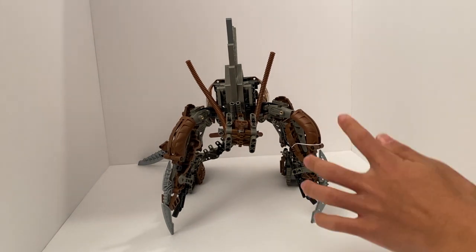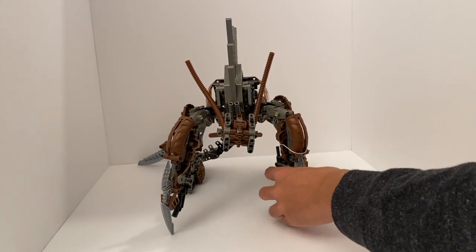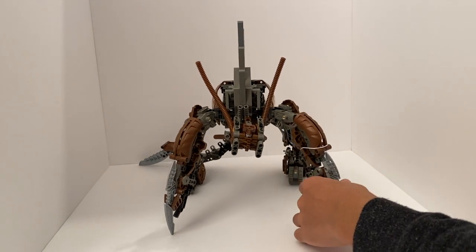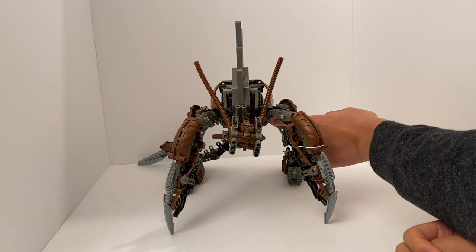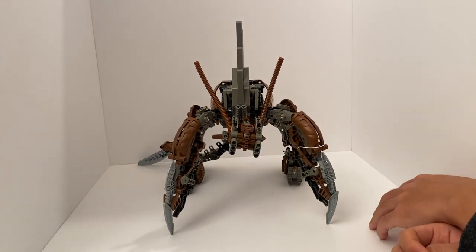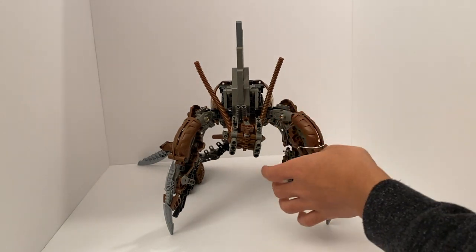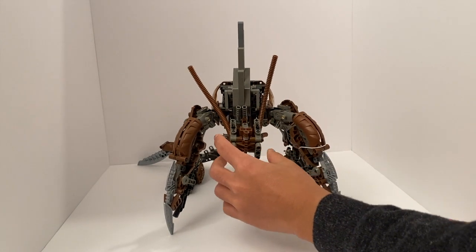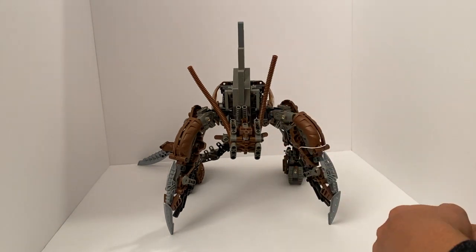Posability, I'd say pretty good. The fact that he does tend to slump and lose the weight under his arms here is a bit of a con, and the fact that the back legs are relatively useless despite having attached on 2 ball joints. They're relatively useless in terms of actually providing stability. That is a bit of a con, but it's not a major one because, again, you can get him into a good pose and it doesn't take that much effort, unlike a lot of the other Canon models. But now we can move on to building techniques.